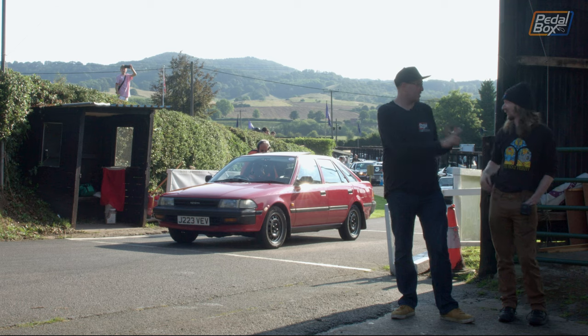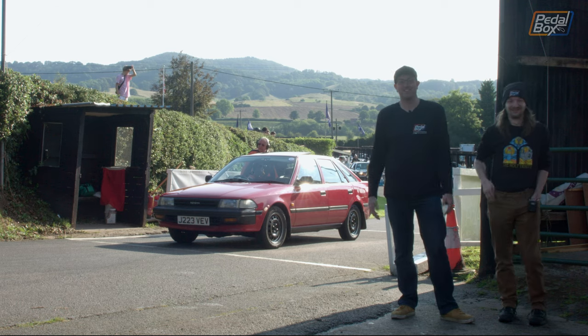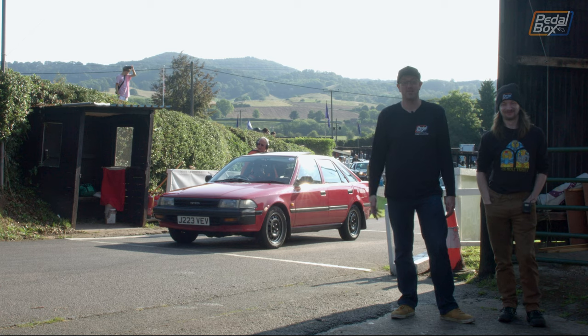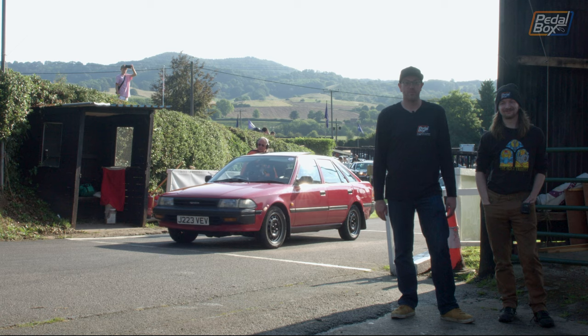Decommissioning it, decommissioning yours, and we're not even running. Not even sending it up the hill, it's just parked. We're literally not even running it. We're just here to do some filming and hopefully see some cool stuff go up the hill.